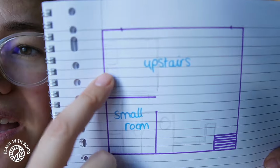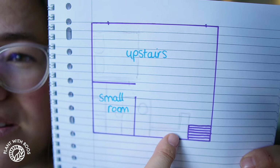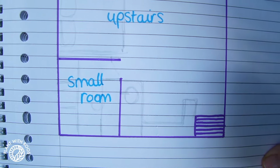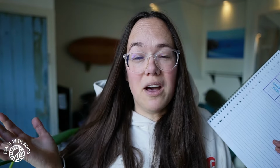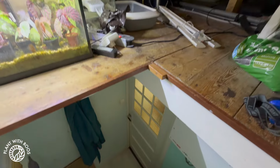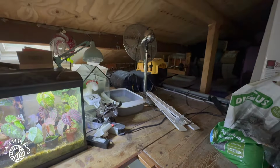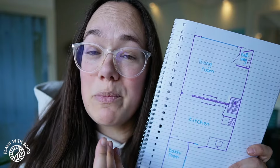And this is where I drew in where our bed was, where the upstairs sink area was. So the upstairs is actually only above the living room part of the house. Above the kitchen is just our storage space, our attic. I hope this helps to understand the setup a little bit better.